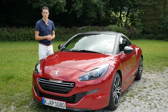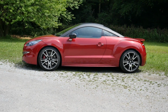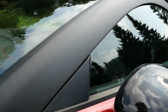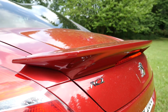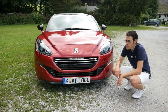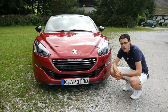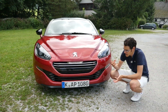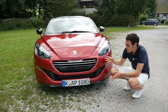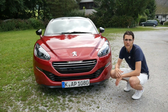So let's start with our performance review here. In the front, let's check the design. We not only have the R logo, also in general a stronger front as we know from sports versions, also a stronger lower bumper. The whole car sits 10 millimeters lower from the suspension and is also stiffer in suspension-wise. That will give us a sportier feeling on the road. More to that one later when we drive the car. And we got xenon headlights here. So in general, already the normal RCZ looks quite fancy from the front, but this one is even a little bit stronger, although you see it's not really exaggerated for a sports version.